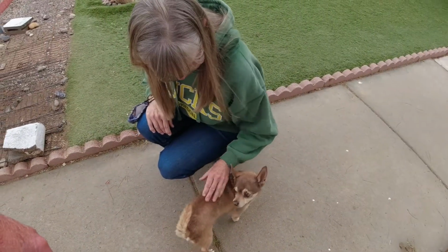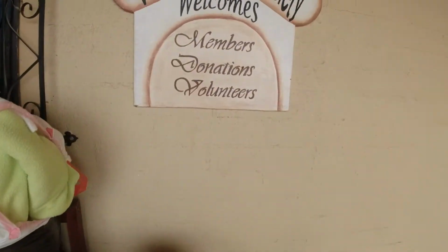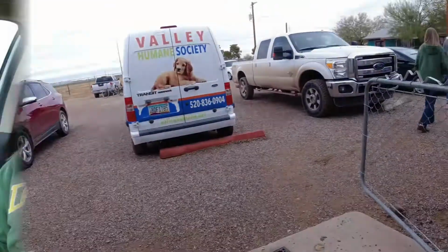Especially little hair coat. They don't ever leave. At least they've got yards for the dogs to move about and they're not chained up.